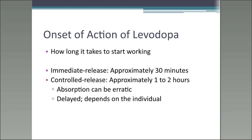So that's what it means with the absorption being erratic. You're not getting that steady curve, that nice smooth distribution anymore. The gastric motility, or our gut motility, can change those effects, and it can affect how we absorb. And that ties into it really depending on the individual. So that's why some people find that they do really well with a controlled release, and some people find that the response is a little bit more erratic and they have to be on the immediate release formulation.